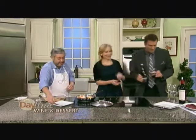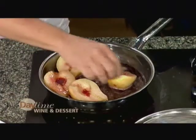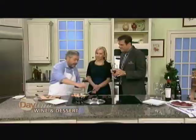And then some bay leaves. Bay leaves give a really distinctive flavor to this dish. If you do it without the bay leaves, it kind of just tastes sweet, but the bay leaves really balance it out. That's an interesting combination. I like it.